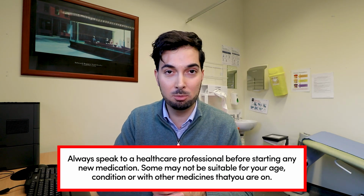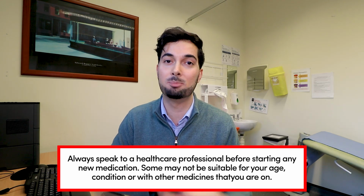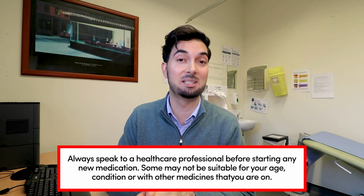Now, one of the good things about these tablets is they're going to work far faster than the lacquer is at killing this fungus. Usually you start to see results in about 1 to 3 months, okay, and treatment with terbinafine can last up to 6 months as well. So bear this in mind, but always do speak to your healthcare professional so they can make sure you're safe and suitable to take any medication.